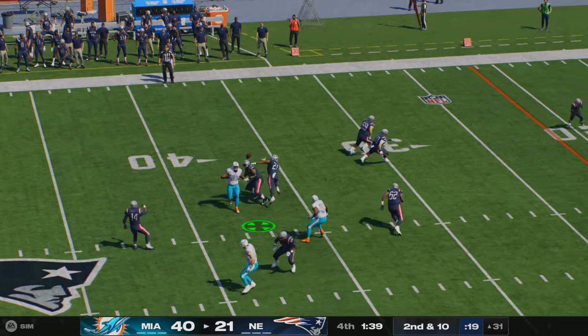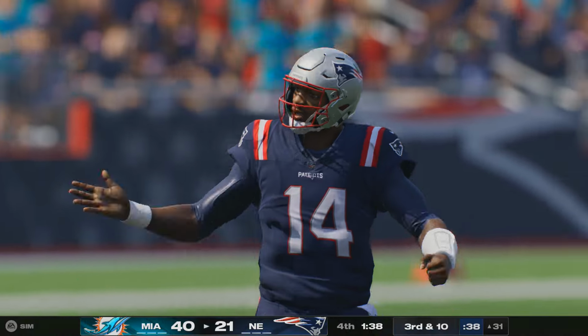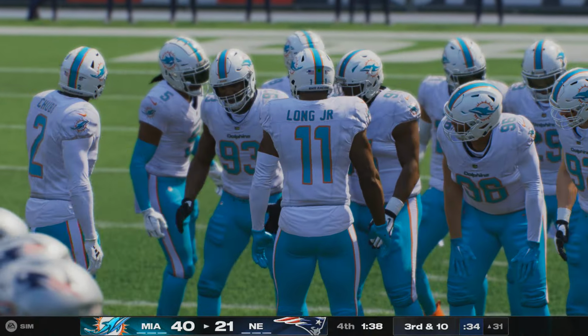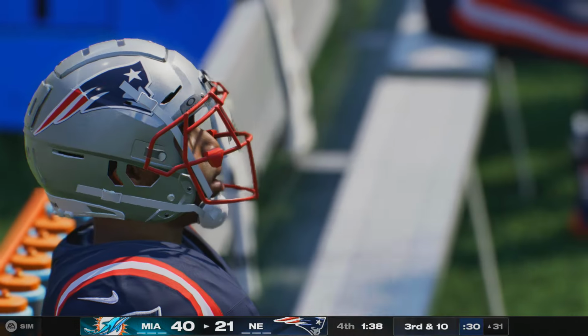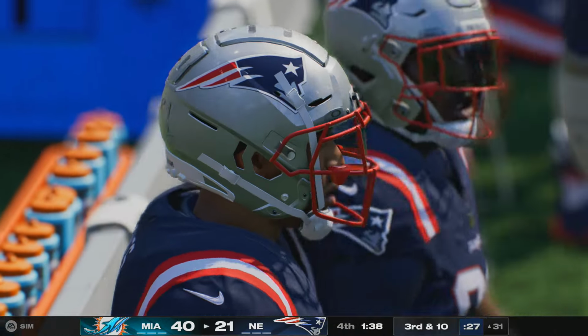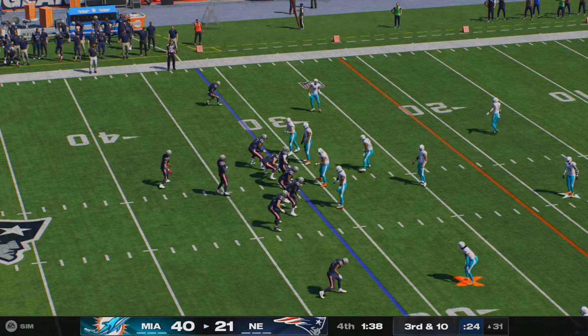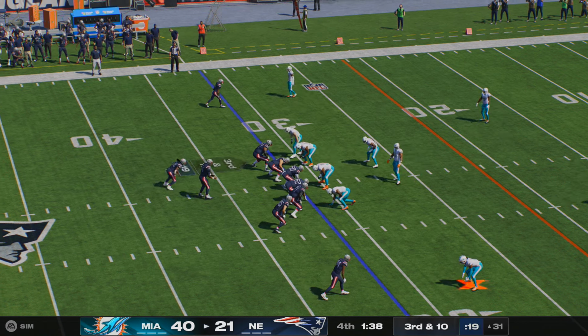Brissett again. Now, a quick throw there, but it's going to be incomplete. Well, what looked like a march to the end zone has hit a momentary roadblock with that incompletion. No need to panic. They just got to come up with a high percentage play call and see if they can get their offense back on track. This offense was on the move. Now two straight incompletions have them looking at third and 10.